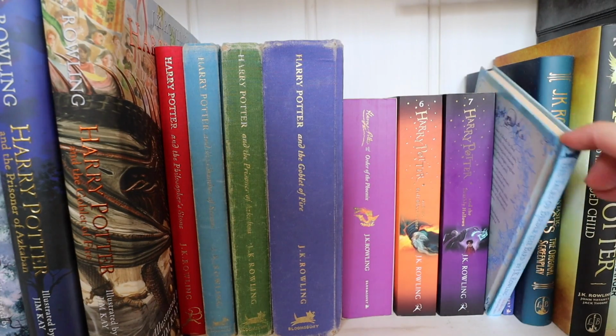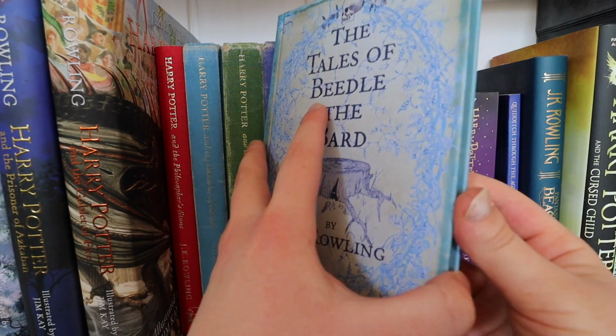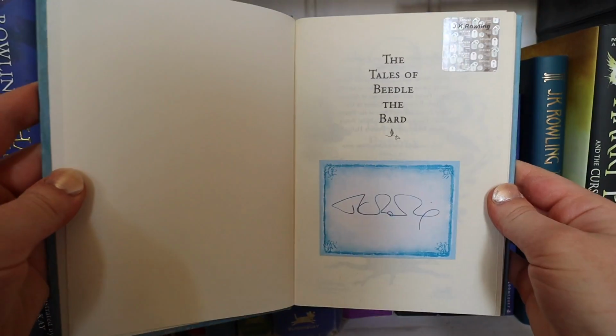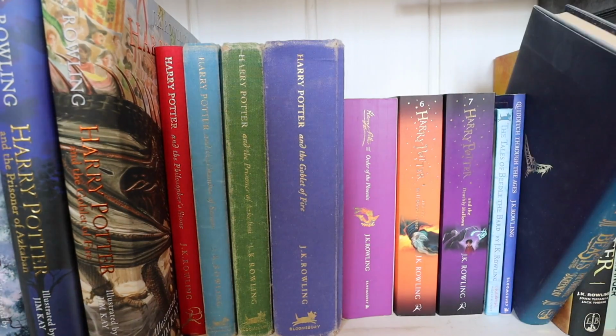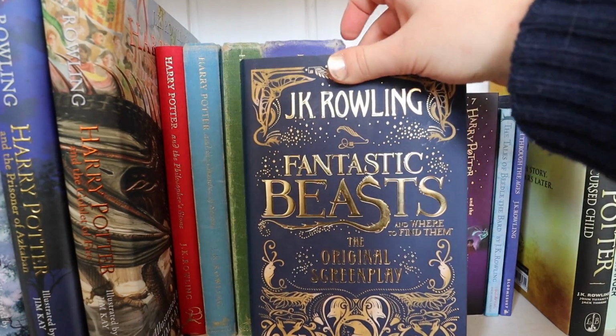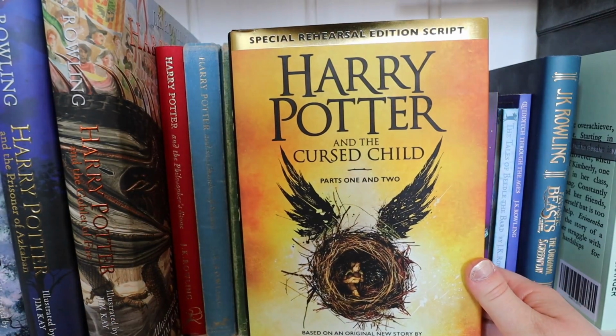So then next here I've got my copy of the Tales of Beedle the Bard. Again, this is very highly prized and very dear to my heart because my copy is signed by J.K. Rowling. Then I have Quidditch Through the Ages. My friend Natasha got me the movie script of Fantastic Beasts. Don't you just love that cover so much? Next I've got the script of Harry Potter and the Cursed Child.